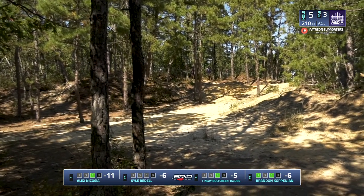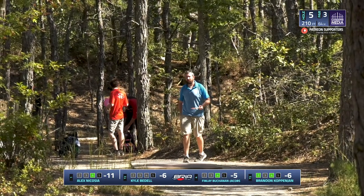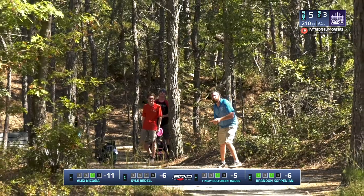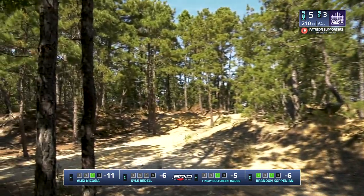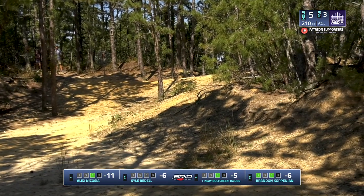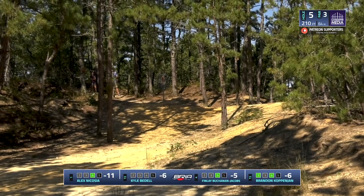Oh, but he catches something about pin high, and that will leave him left of the green. Here's a look at Alex's forehand. Oh, good power and speed. He also goes high. Oh, and he finishes up top near the basket, maybe 25 feet to the right.